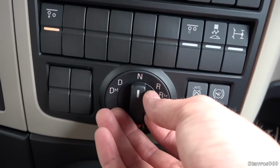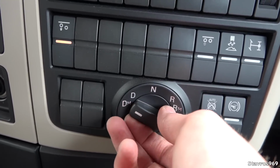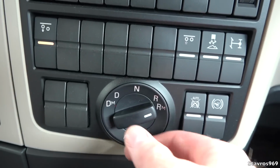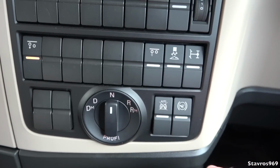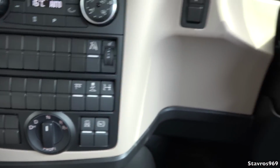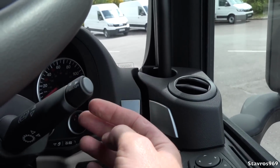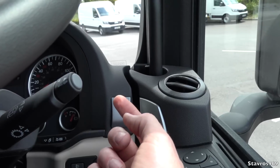So down here is our gear selector. So drive, we have drive maneuver mode, so for all your slow maneuvers, and reverse maneuver mode. So yeah, you see there it says Profi. So this is the professional gearbox, as they call it, the Profi system. So you can go up and down through your gearbox manually. So up and down through the gearbox here, and we do have a 3-stage exhaust brake system as well.